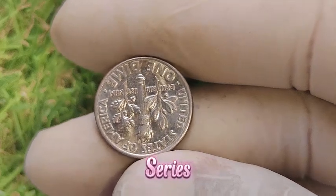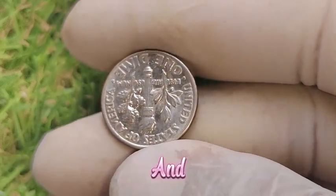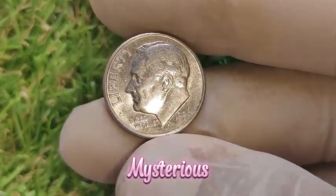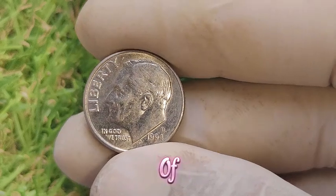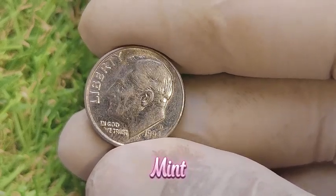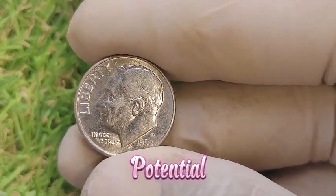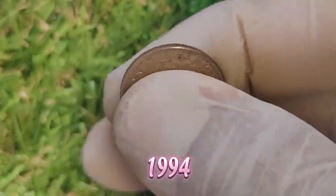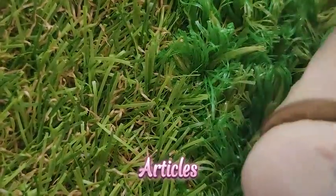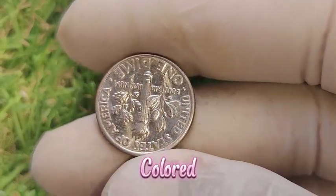The Roosevelt dime series, though often overlooked, has become a playground for modern collectors. And within the series, the 1994D issue stands out as one of the most mysterious and potentially lucrative coins of the 1990s. Whether it's the stunning full bands variety, a rare mint error, or an uncirculated gem pulled from an old coin collection, the potential is staggering. The 1994D dime has created a buzz in the numismatic community, inspiring videos, articles, forums, and live auctions. Everyone wants a piece of this silver-colored legend.